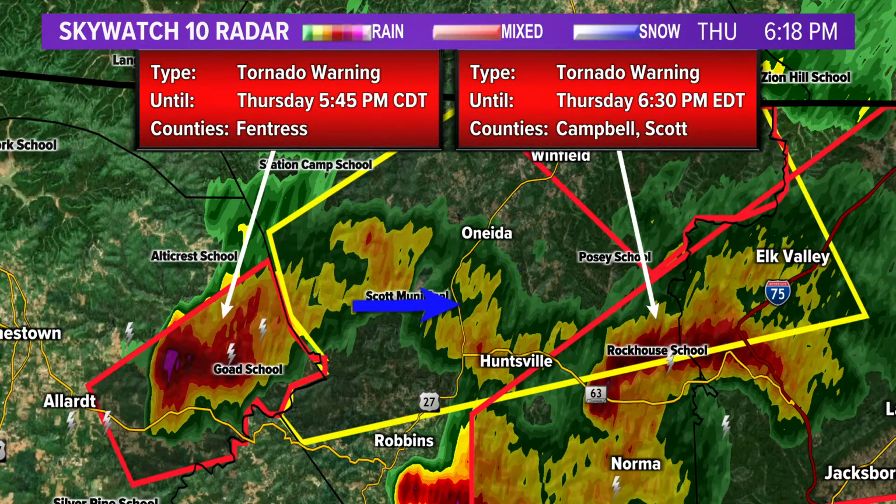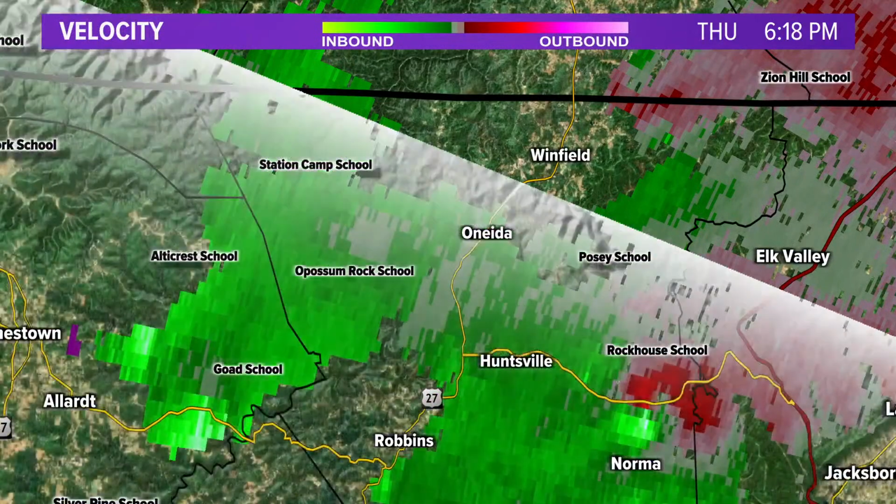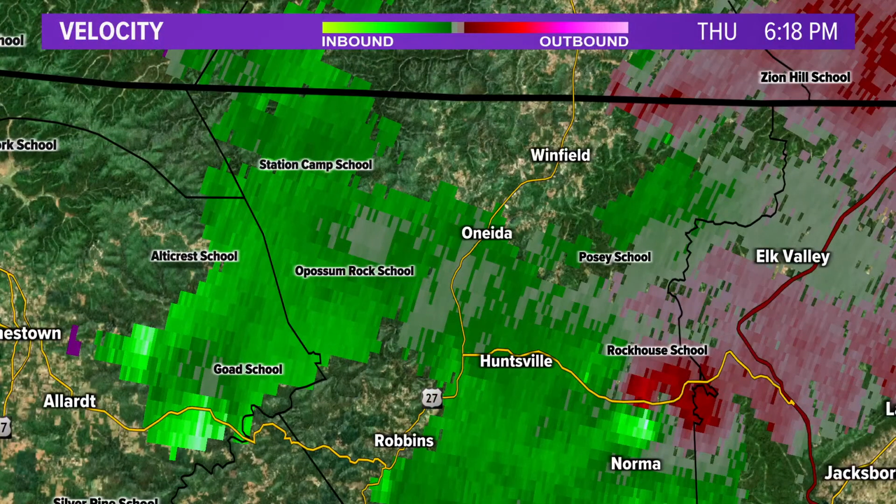So if you're in Oneida, Helenwood, near Scott Municipal Airport, go back to your safe place again. And in Winfield, you need to be doing that too. Let's check out if there's any rotation. Not really looking too strong right now in that area, but we are seeing the possible rotation near Goad School right there in Fentress County.